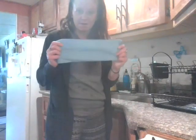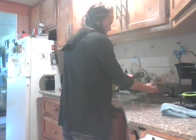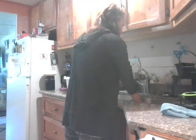Let me go grab a microfiber rag. Microfiber, you can't hear me say enough good things about these. We're gonna press these out real quick and then give it one last tiny scrub. I'll just rinse that thing out.